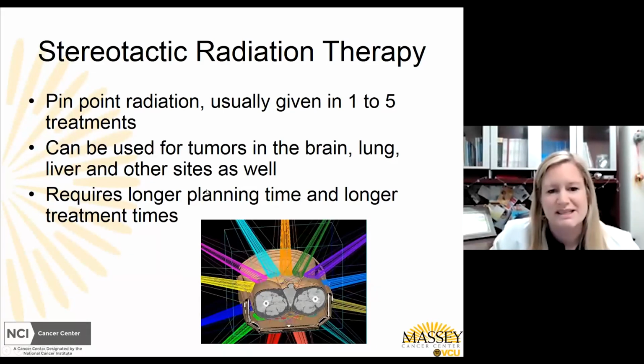Stereotactic treatment, like I said, is that pinpoint treatment that's given over a shorter period of time. It was really developed for cancers in the brain, but over the past, I would say, 10 to 12 years, it's been developed, tested, and approved widely for other body sites, including curative treatment for lung cancers, liver cancers, as well as other sites where cancer maybe can spread.